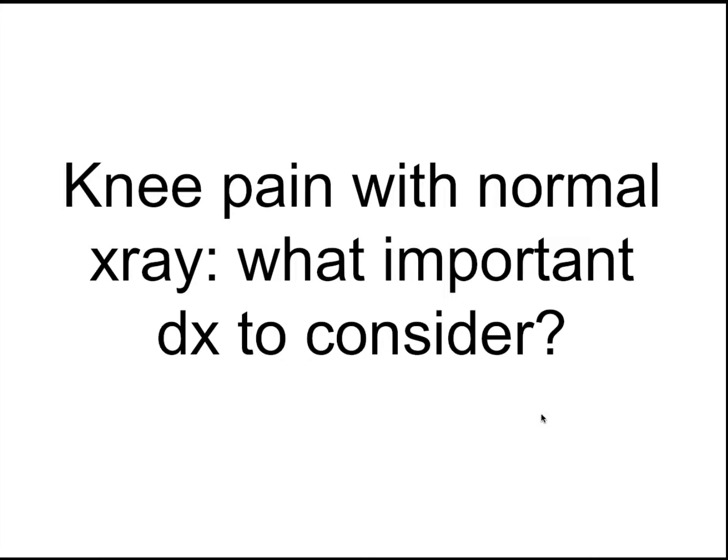Okay, anything else? Tibial plateau. Oftentimes, it's not going to be on your x-ray. It may be there, but there may be some subtle findings which we're going to go over. Okay, so tibial plateau, anything else?